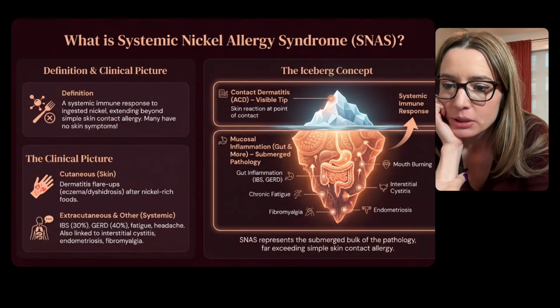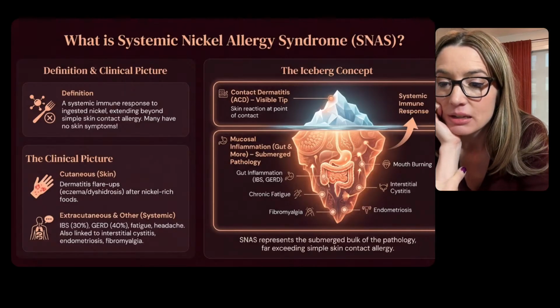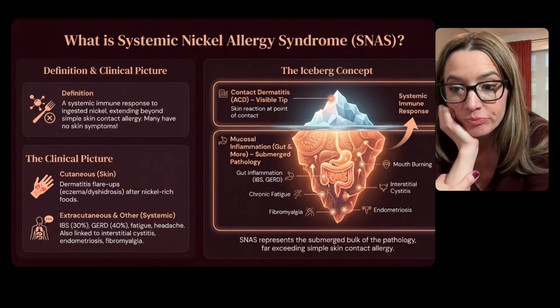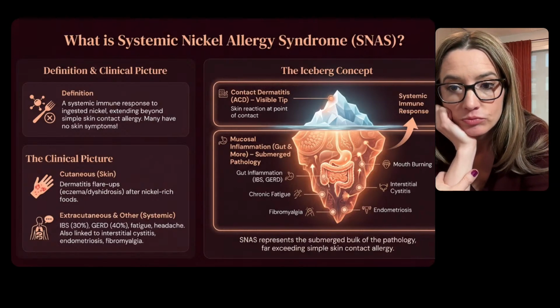It can also, however, be that going low nickel eliminates something else that you're either allergic to or that you don't have the enzymes to process, like fructans. Yes, 100%. You're totally right, Eleanor.